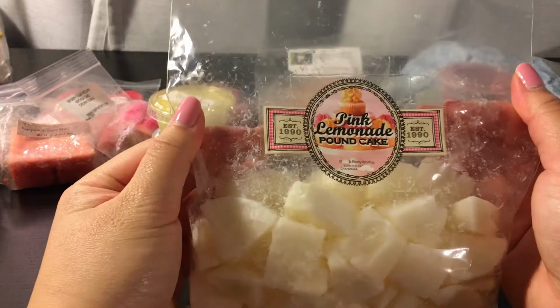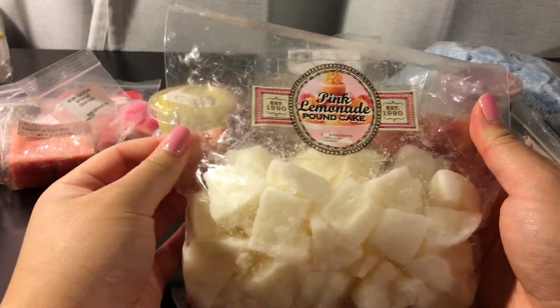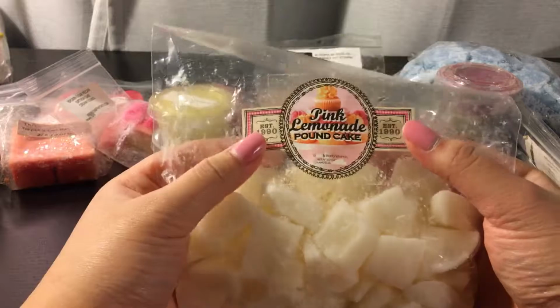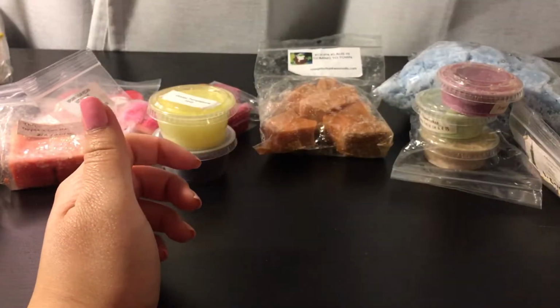Then I have Pink Lemonade Pound Cake, also from Bath & Body Works. It's a really good one. It sounds very odd, but it's really good. It's like a pink frosting with a lemon bakery pound cake. It's really, really good.